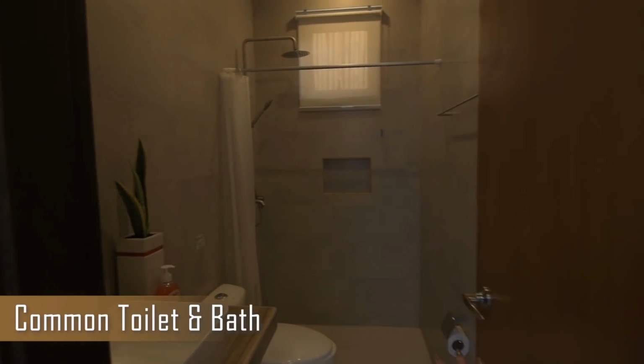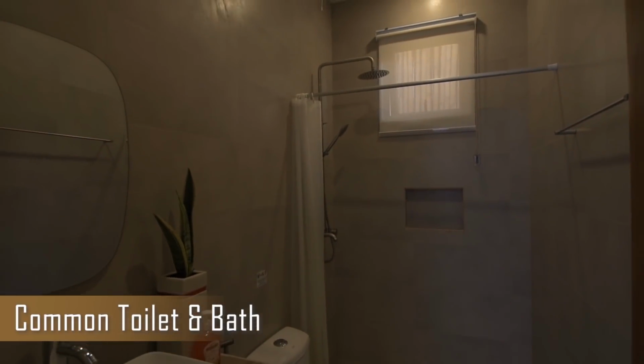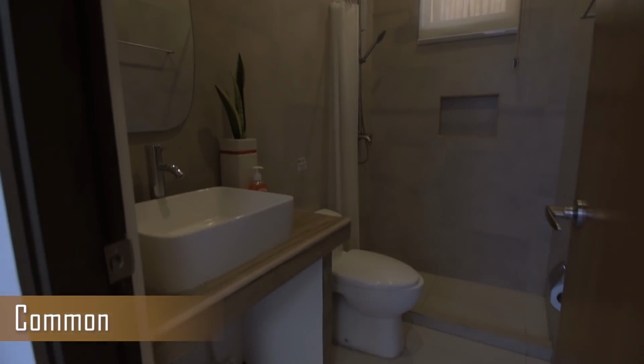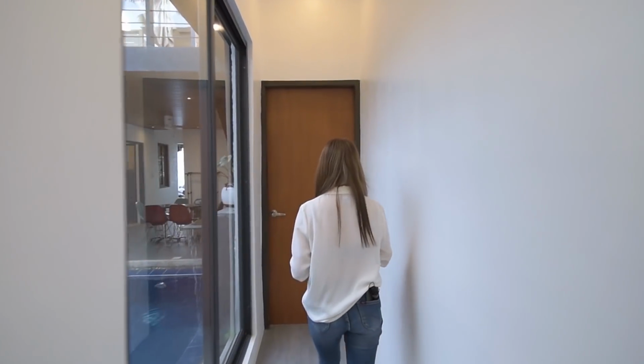So ayan, it's also fully finished. It's so clean, as you can tell. It's all tiles. And now let's go to your master bedroom.